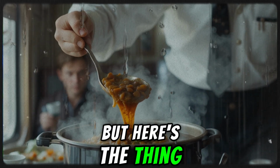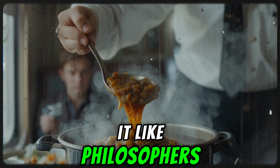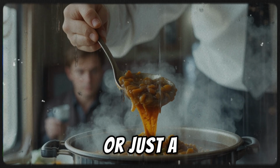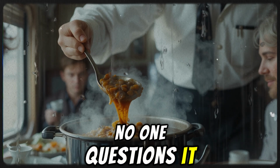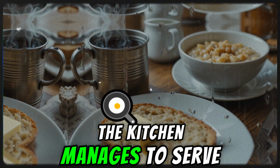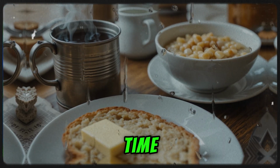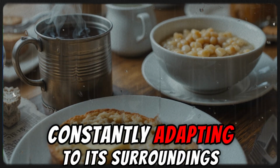But here's the thing. Stew might be humble, but it's respected. Men sit around it like philosophers staring into its depths as though answers lie somewhere near the bottom. Is that a chunk of beef or just a particularly assertive parsnip? No one knows, and no one questions it. The real miracle, though, isn't what's in the bowl. It's how many bowls the kitchen manages to serve. Hundreds of them, daily, each one piping hot, each one somehow identical and slightly different at the same time, as if the stew isn't one recipe, but a sentient being constantly adapting to its surroundings.